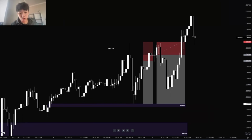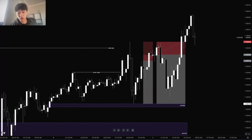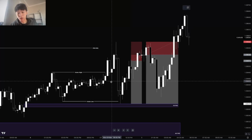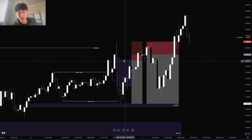This is where I started to look for my entry. So I was using session liquidity. So right here we had the Asian high. So we took out the Asian high, and then we took out the Asian low right here. Now I looked for my first entry after we took out the Asian high. We broke structure right here on the 15-minute, and then we had this big 15-minute fair value gap right here. So as soon as price wicked it fully, I entered one position.